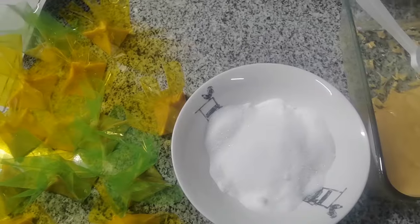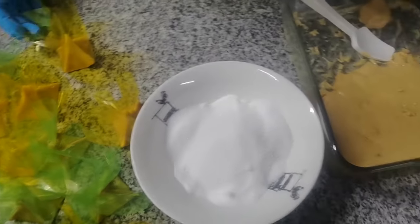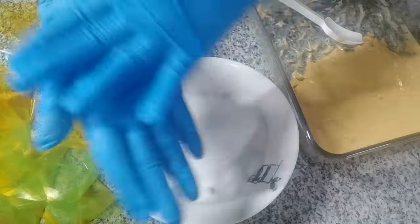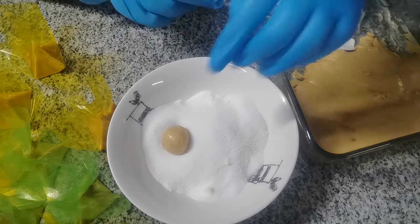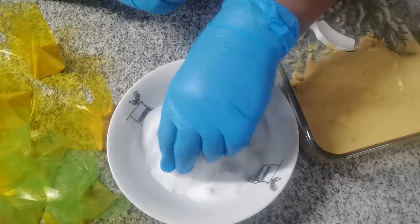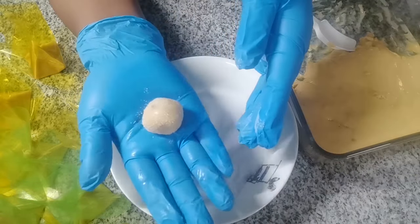Okay guys, ayan, nakarami na tayo. Yema. Now we're gonna make Yema balls. And there you go. Ayan. Yema balls.